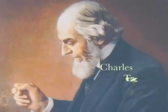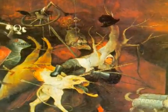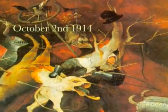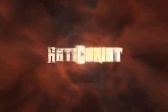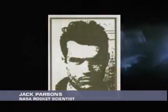From his pulpit in Brooklyn, New York, charlatan priest Charles Taze Russell prophesied that from October the 2nd, 1914, the beginning of the end of humanity would commence, with the emergence of the Antichrist and Babylon the Great, as foretold in the Bible's book of Revelation. Jack Parsons, born on that prophetic day, would later attempt to invoke the incarnation of Babylon and also sign an oath stating that he was indeed the Antichrist.